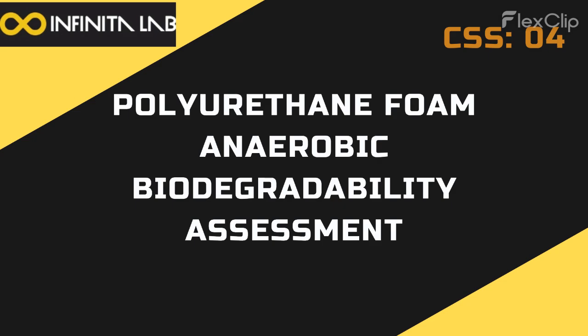So we have our super legit lab, our oxygen-free environment. They just toss the foam in there and just see what happens? Well, it's a bit more involved than that, but essentially, yes. They use a specific test called ASTM D5511. And here's where it gets really cool. They use bacteria from a municipal anaerobic digester to break down the foam. Like a giant bacteria compost bin for the city? You can think of it that way.